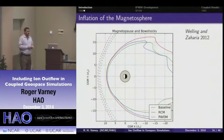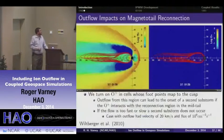Introducing outflow tends to inflate the magnetosphere. So here are some runs that were made using BATS-RUS. The solid lines show the magnetopause, and the dashed lines show the bow shock out in front. The green line is a baseline run, and the blue line is with the PWOM outflow. And the red line is no PWOM outflow, but a ring current model introduced. You can see the amount of inflation in the magnetosphere with the introduction of outflow is comparable to the amount of inflation that you get by introducing a ring current model, and both of which are significant.